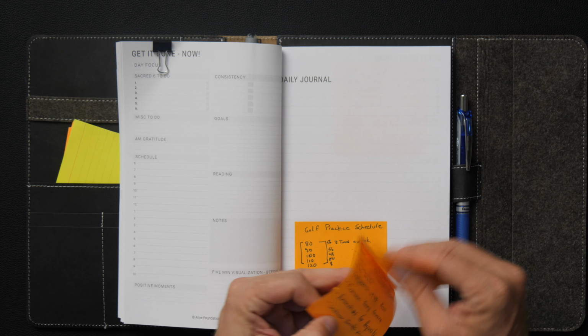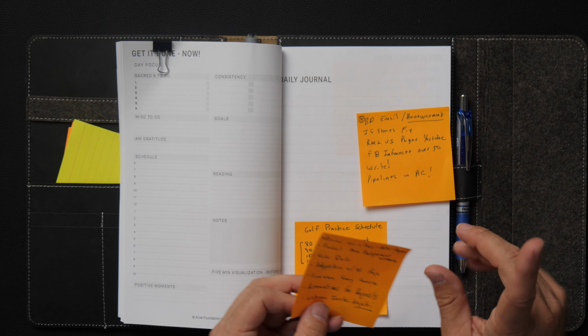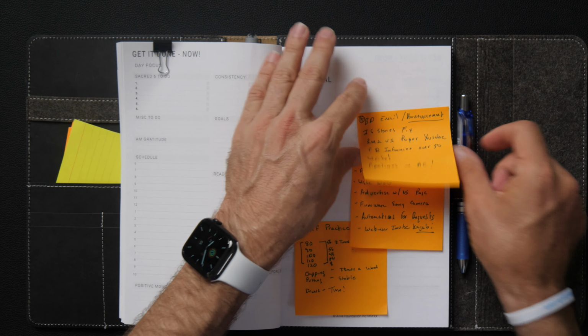I take a look at my sticky notes and say, okay, this goes here. Now this is daily planning. This is not long-term planning. This is not Trello boarding, none of that stuff. My calendar is actually in Google. I have systems for all that. I use reminders, I use Google Keep. This is for just waking up and setting up my day. And I think that's the big thing.